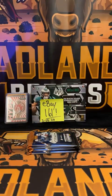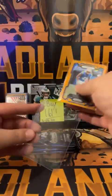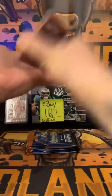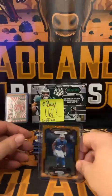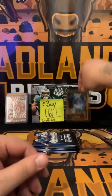So you got your Tuipulotu, right? When I bragged about it, I done messed it up. These Polynesian fellas, their names can be tough. I swear it was like a year before I finally got Tagovailoa right. There it is, Tuli Tuipulotu. There you go.